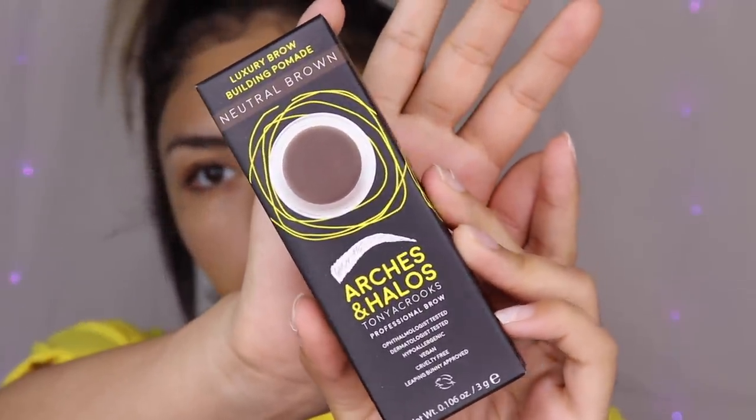This is the Arches and Halos by Tanya Cooks Professional Brow Luxury Brow Building Pomade. I feel like I should do some research about this brand. Tanya Cooks sounds so familiar. I think the brow gal used to be her company, and now I think she renamed it to Arches and Halos. She's real cheese mosa right now. I just want to know about the product.